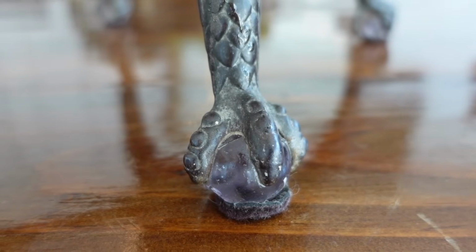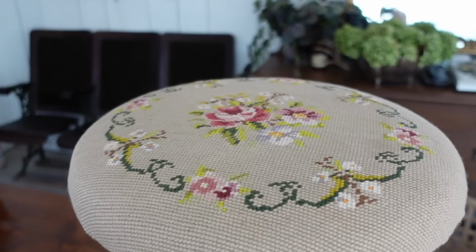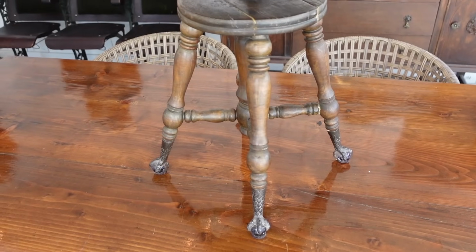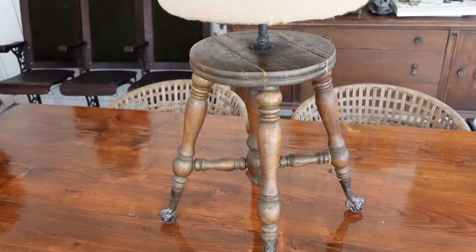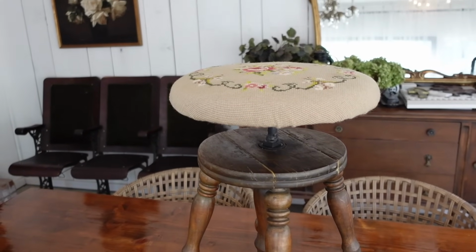The claw feet on this one do have the glass ball, and these ones actually have a purplish hue to them, which I thought was really interesting. The seat on it, I'm gonna have to do some work because the seat will not go down. The top of it is a needlepoint stitching. I don't wanna take that off, but I do have a fabric that I found, and I'll show it to you in just a moment, and I do think I'm going to just cover it over what is currently there. Like I said, I don't want to get rid of the needlepoint. I want to keep it on there, but I also want to put something on it for now that fits a little bit better in my home.